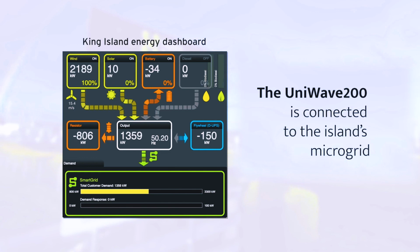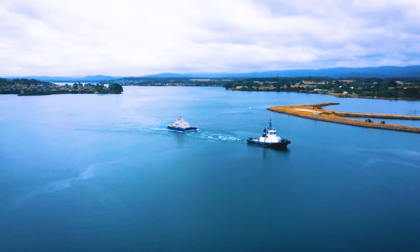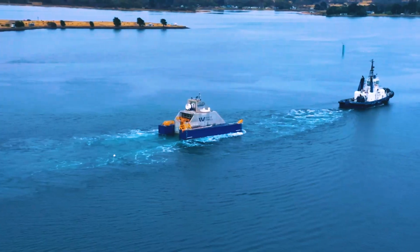Overall, we expect the King Island project itself to be the first of many different wave energy units throughout the world. Swell Energy is now a leader in this wave energy space, and we have a great product that we would like to see installed throughout the world.